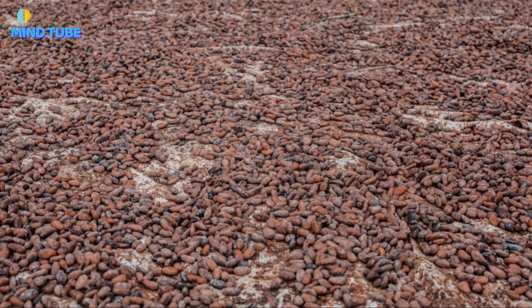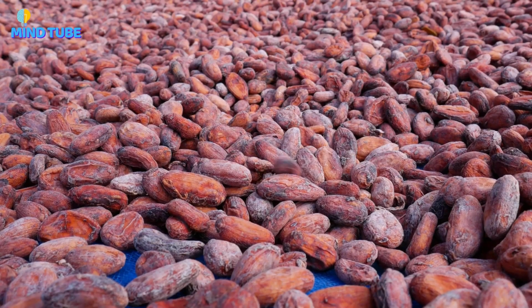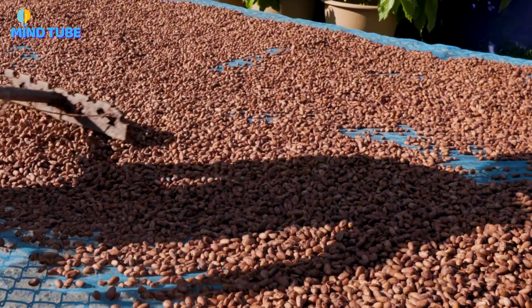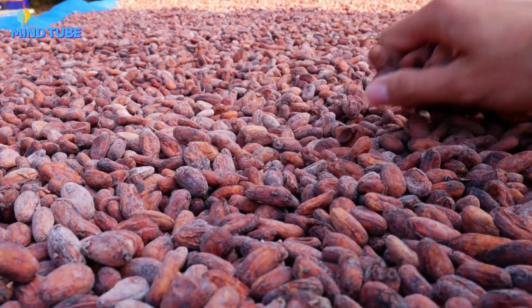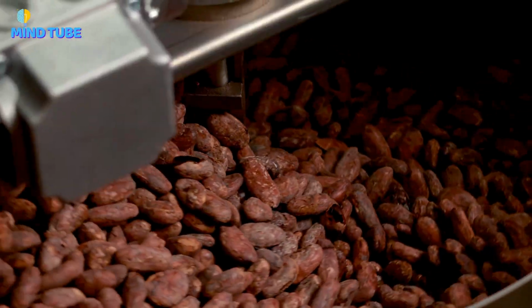Once the fermentation process is complete, the beans are spread out in the sun to dry. This drying phase serves two purposes. It removes moisture from the beans, which could cause them to mold, and it enhances the flavor of the cacao. The drying process can take several days depending on the climate, and during this time the beans develop the robust chocolate flavor we all recognize.